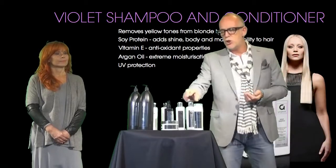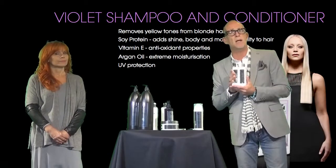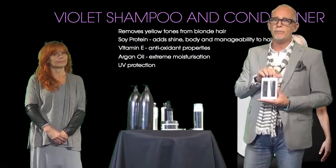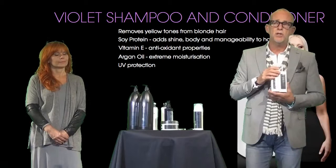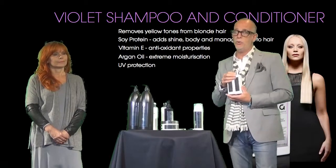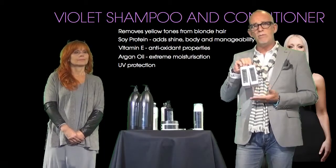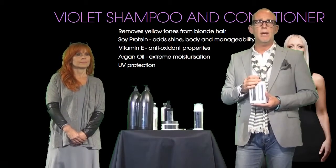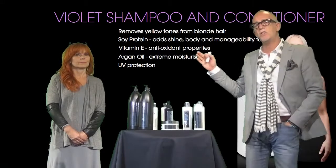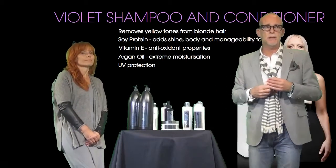So, the Violet Shampoo and Conditioner, the 3 key ingredients of the product are soy protein, that adds shine, body, and manageability to the hair. It contains vitamin E, which is an antioxidant, and it also contains argan oil. As you all know, that will give you extreme moisturization in the hair. And it's also got a very high UV protection in the products. So what I'll do now, I'll ask Christina to explain a little bit more in depth how the Violet Shampoo and Conditioners work.